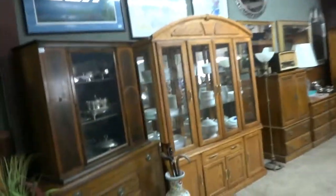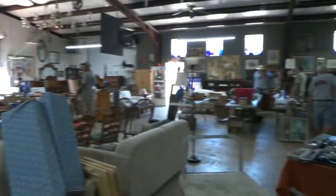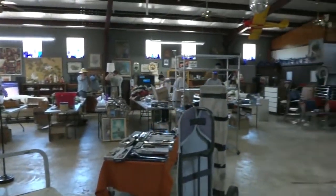Entertainment units, more wonderful art. Lots of great pieces. Some nice white china there. Some nice silver plate through here. There's a nice vintage piece. Nice. And see, these guys are still working hard, still putting stuff out. There's Robert in his Chinese hat. How cool is that? Go figure.